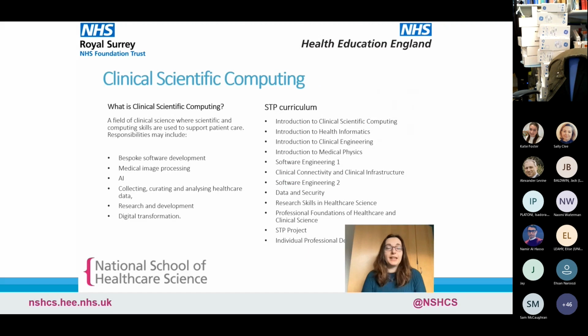So clinical scientific computing, now the curriculum's changed a bit, is the field where computing skills are used to support patient care. I'm sure this will be given in other parts of the open days and presentations that you'll be hearing, but this is just an overview of the curriculum. I just wanted to pull out the parts that I really enjoyed. Obviously, it's a little bit different from what I did.